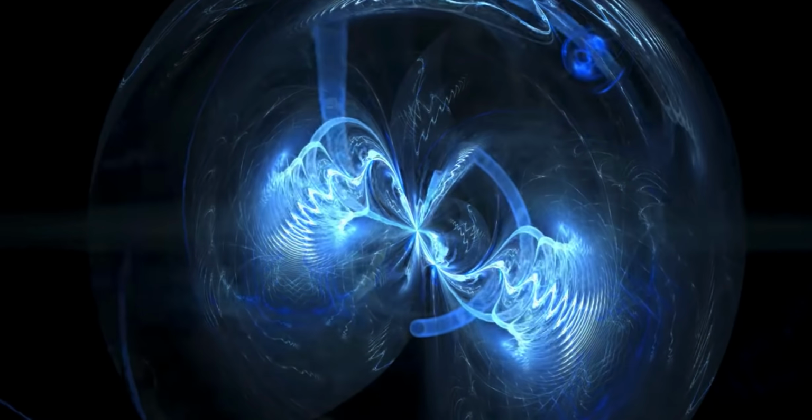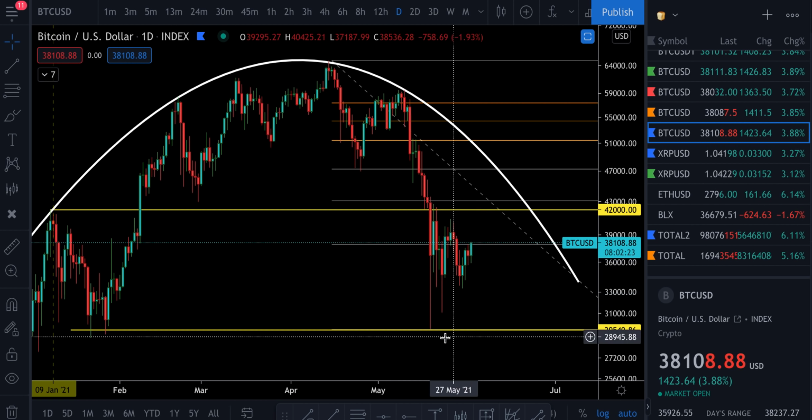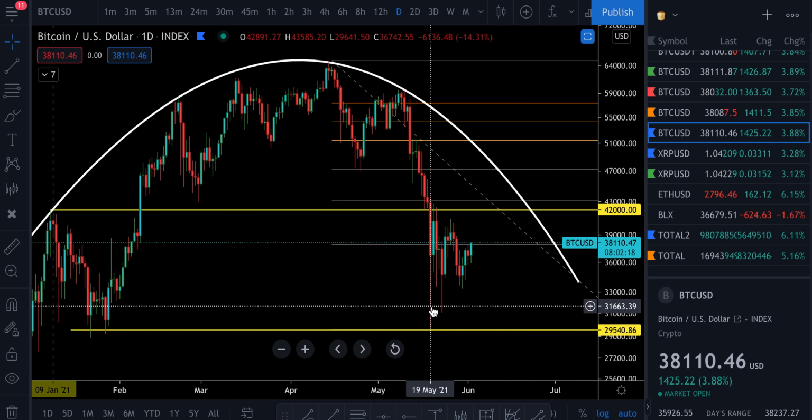So, we're just going to jump right into it today with the Bitcoin chart on the daily. And we're just going to show how we've been getting consistent higher lows as we move up all the way since the crash on the 19th of May.